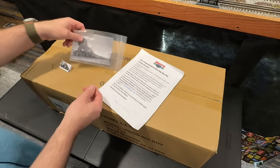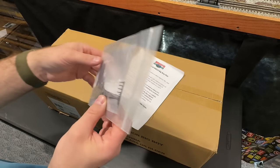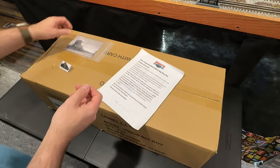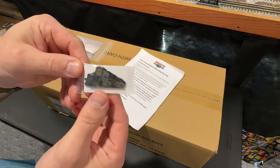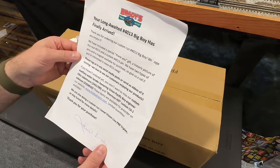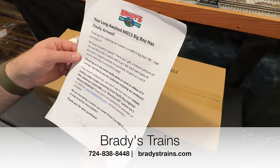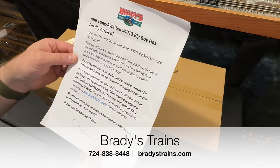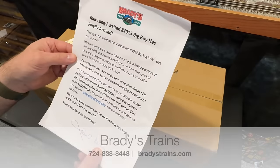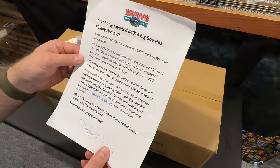So here we have a picture of the real 4013 from Shutterfly. Pretty cool. And a special 4013 pin. How cool is that? We have two types of pins and a magnet available for purchase, so give us a call if you're interested in more 4013 swag. Please tag us in any social media posts or send us videos of it running. We love to see our customers enjoying our products.